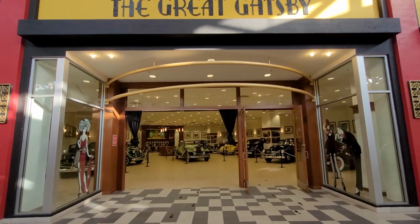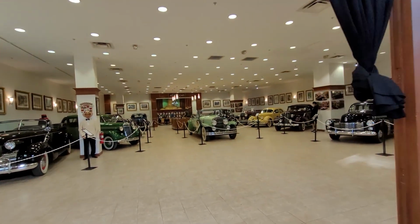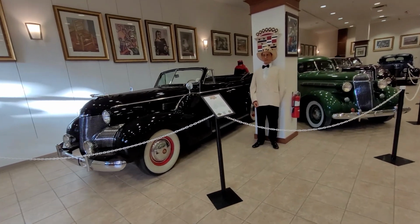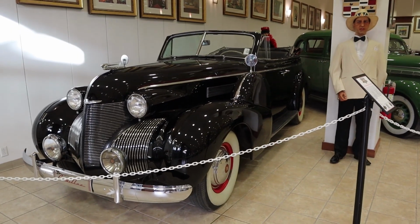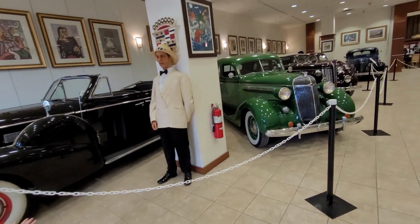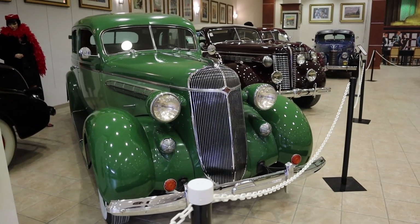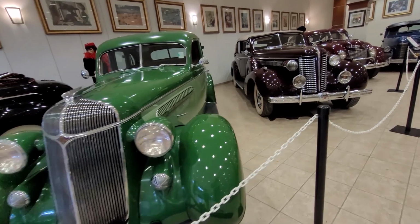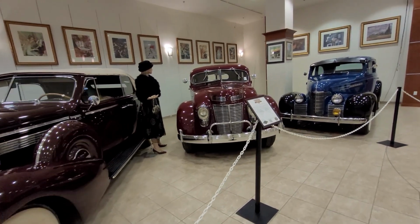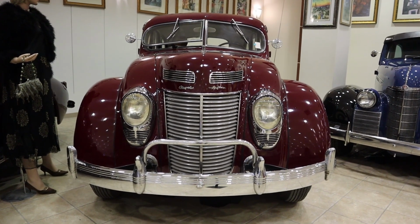All right, we're headed into the Great Gatsby Lounge here. All cars featured from that era, mostly the 1930s. Here's a beautiful 1939 Cadillac Series 61 convertible. This green one here is a 36 Chrysler Airstream. A 38 Buick next to it. Back in the corner here is a 37 Chrysler Airflow. If you look closely there, you can see the words Chrysler Airflow on the front there. Pretty cool car.